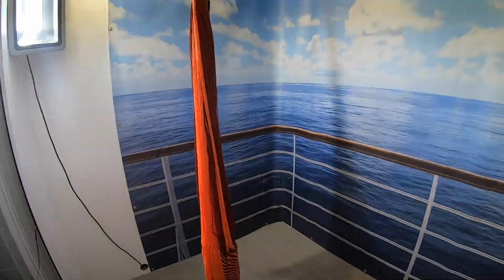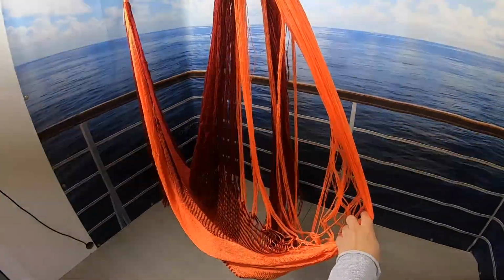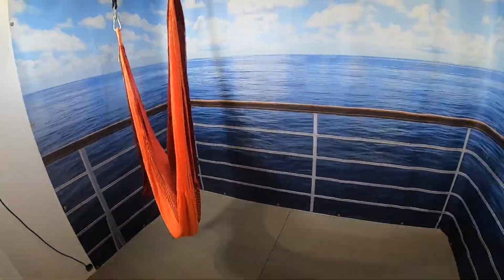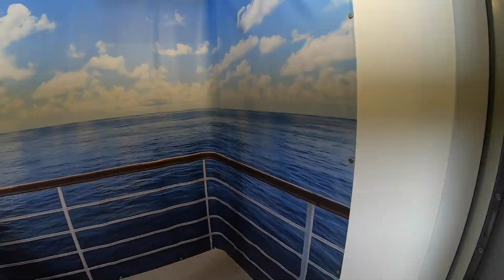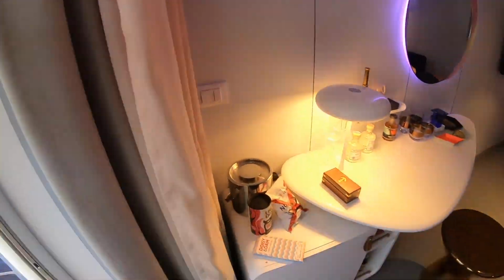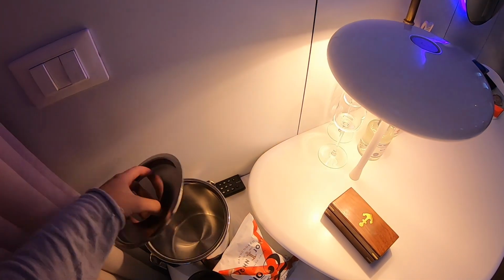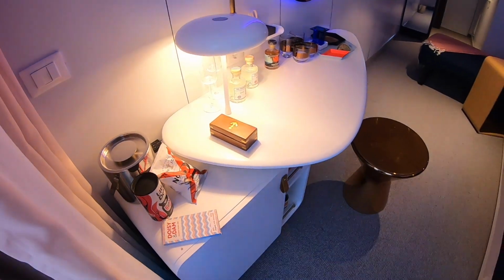Off onto the balcony and you will notice this massive hammock. This is my favourite thing about the balcony. Apparently they're all hand woven and they look very, very comfortable. As you can see, this is filmed in a warehouse, so the sea is just a drawing, but it does give you an idea of what the balcony will be like. It would be really nice to hang here and just watch the world go by. You could use Virgin Voyages' included Wi-Fi and I think I would be very happy.